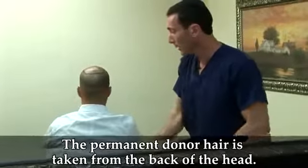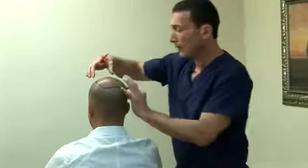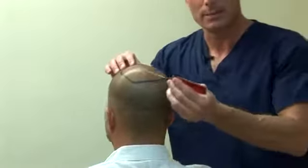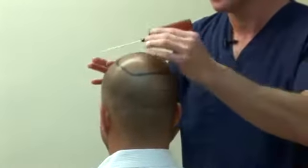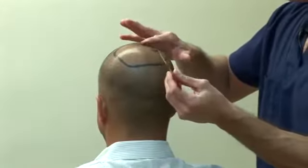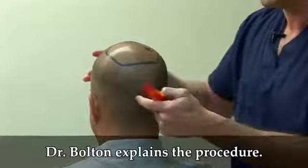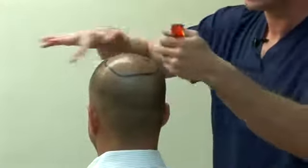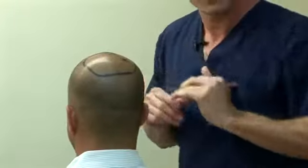Did we get our permanent hair from the back of the head? The hair in the back of the head is genetically pre-programmed not to be sensitive to the same conversion that the hair on the top is sensitive to, which is what causes the loss. So we're taking this permanent hair and putting it in the areas where he has hair that's on its way out, so that it'll blend in and look nice and natural.